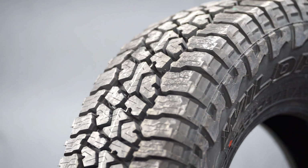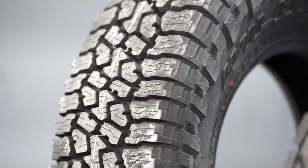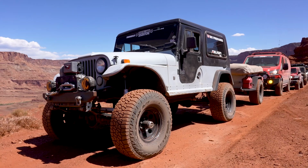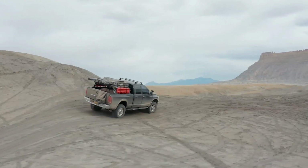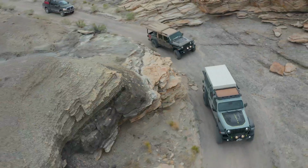But guys, what I'd really like to hear back from you is anybody that is running the Open Country AT3 or the Falcon Wildpeak AT3Ws, I'd really like to hear what you think of them. How's the road noise? How's the traction? How's the wet traction? Ice, snow traction? I'd like to know what your feedback is on each of these tires if you're already running them. I'd also like to know if you have worn down AT3s or AT3Ws, how far down the siping actually goes. I'd be curious to find that out as well.